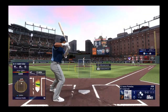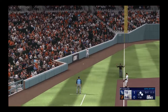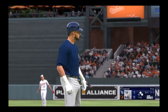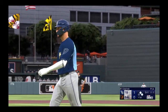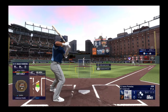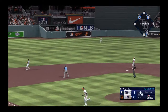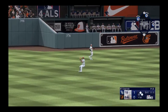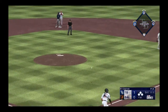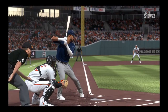Isaac Paredes now. And first offering is fouled off. The pitch. Now a high fly ball out to left center. That's a base hit. They won't test it here. Bases loaded, no outs. 4 hits in a row, and they're really swinging it here.